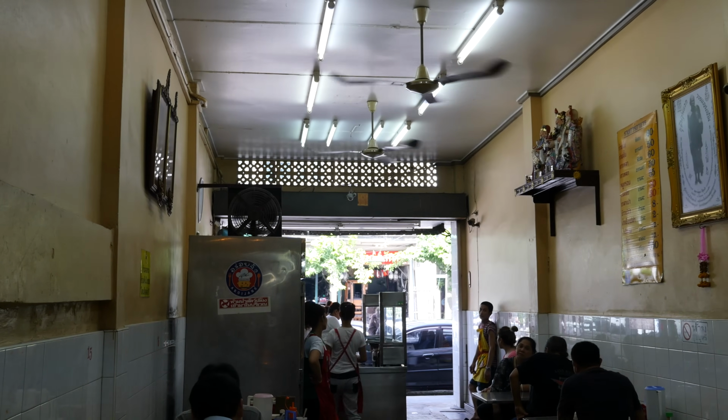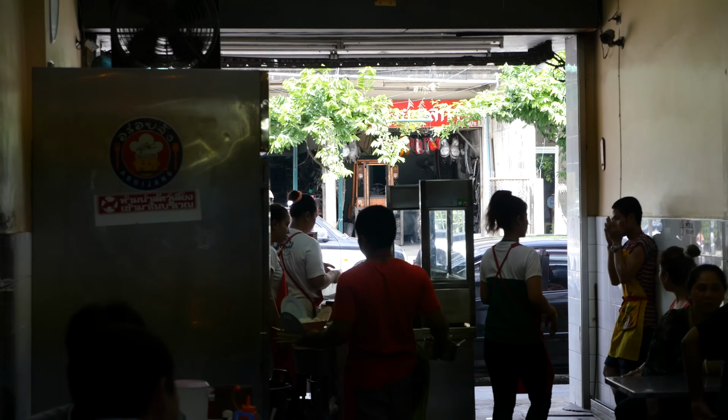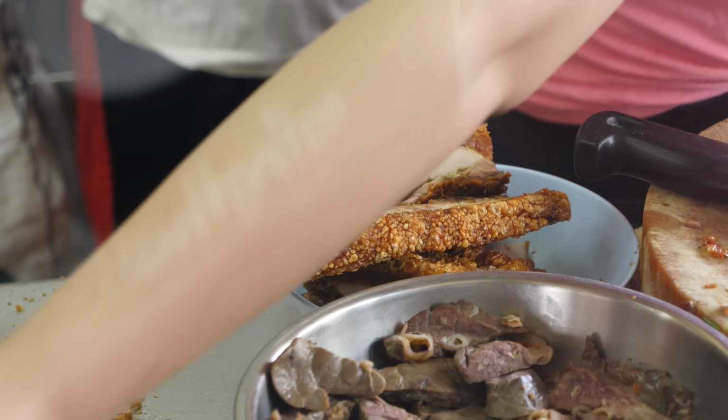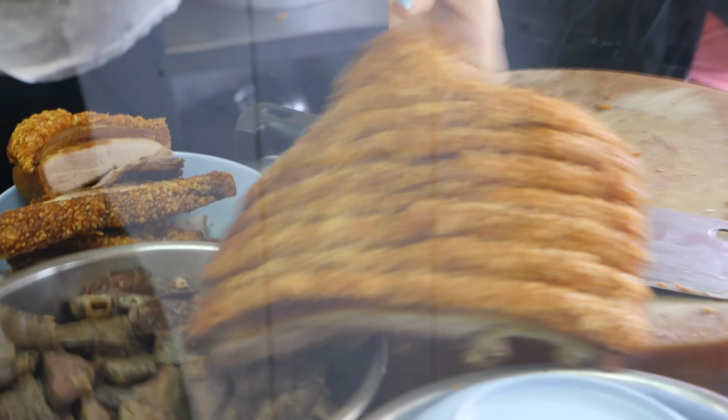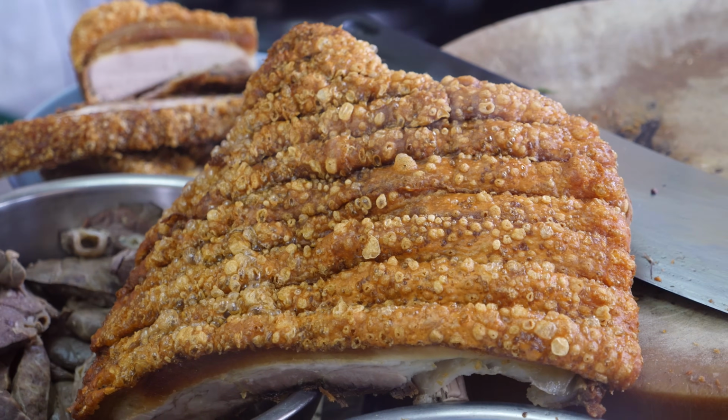That was an amazing bowl of Kuay Jab, and definitely very meat heavy, pork heavy. Some versions of Kuay Jab are stronger on the soup broth, and that is what really makes it. But for this bowl, they really excel at the different pieces of pork. All of the organs were incredible, but I have to give it up for that crispy pork belly. That is some of the best crispy pork belly that I've ever had in Bangkok.